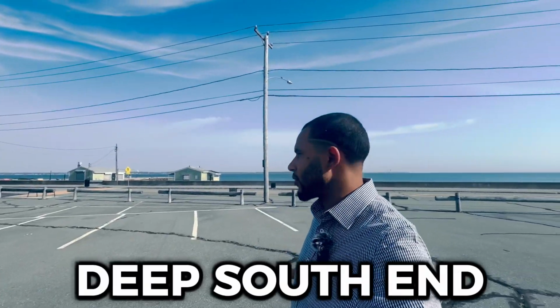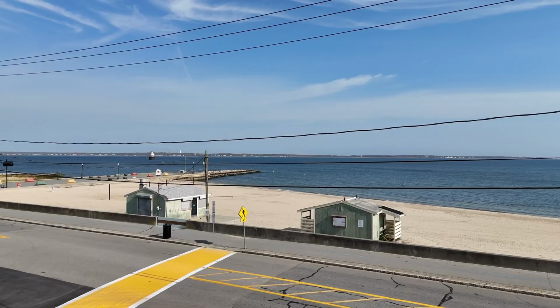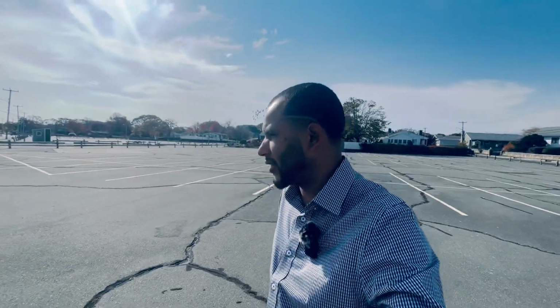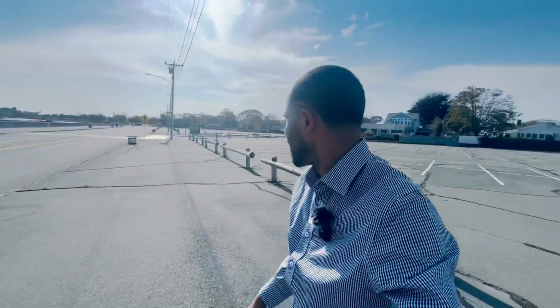This one is South End, Deep South End, and this one is one of my favorites. It offers everything, kind of like my lifestyle, which is that's where the beach is, and also this is where you can ride your bike, super nice. So that's kind of what I like to do. During summertime, I like to come over here, I like to fish, and I also like to ride my bike. So if that's your lifestyle, and also there's a boat ramp down the street there too. You can bring your boat here.